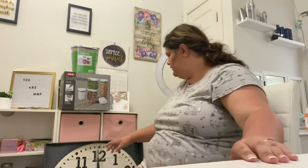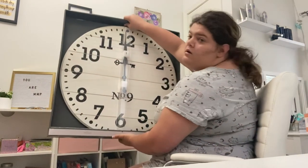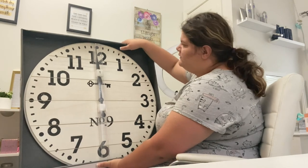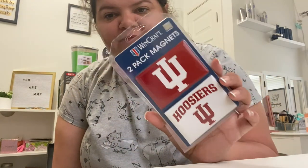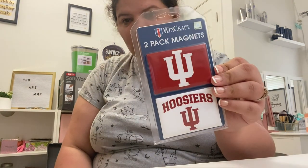So, the first one being this big white clock. It's like wood. Super cute. It's gonna go in the kitchen. And then I forgot we bought these. We bought a 2-pack of magnets because I wanted something to remember our trip by. So this is what we got.